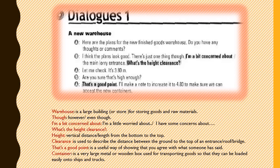رد letter A بيقول له دي ملحوظة كويسة ناخدها في عين الاعتبار يعني. I'll make a note، أنا هعمل ملحوظة، هكتب ملحوظة كده علشان أقدر أزود ال height clearance بتاعنا عشان أخليه من 3.80 نخليه 4.80. To make sure we can accept the new containers علشان نتأكد إن الكونتينرز بتاعتنا الجديدة ممكن إن هي تعدي في المدخل بتاع اللوري ده. وهنا container بمعنى a very large metal or wooden box used to transporting goods so that they can be loaded easily onto ships and trucks.